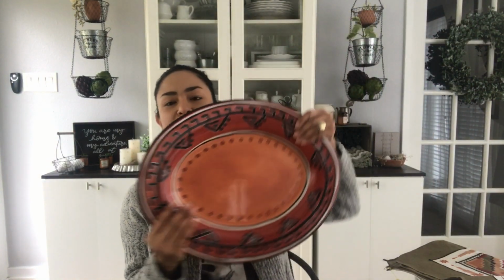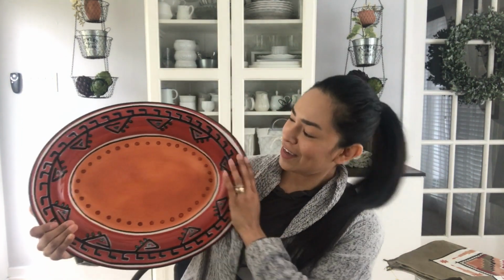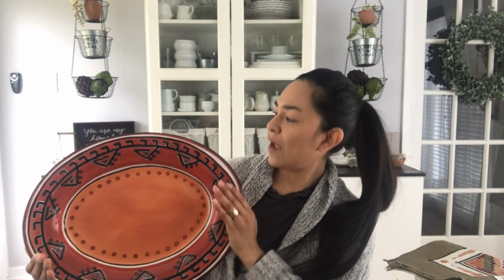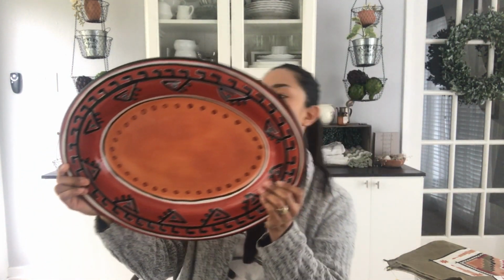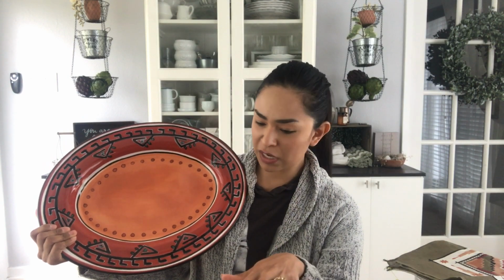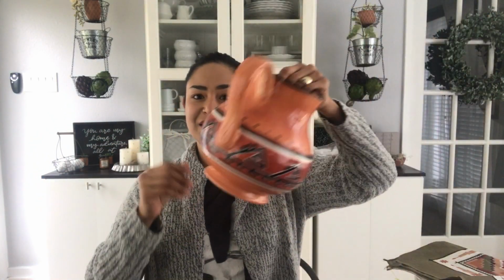Okay, so now we have the serving plate. Oh my gosh, look at this thing. This is gorgeous. It's huge. It's about 16 inches. And this one does not have any flaws. It just has a whole lot of tape residue because the picture and these other things were actually on this piece. So yeah, that is gorgeous. I know someone is gonna love this. Check this picture out, guys. This is another gorgeous piece.